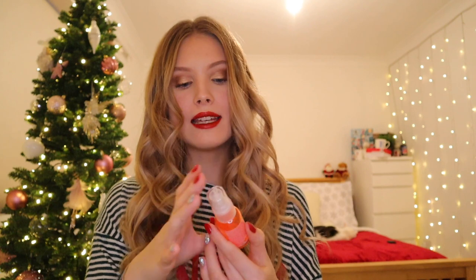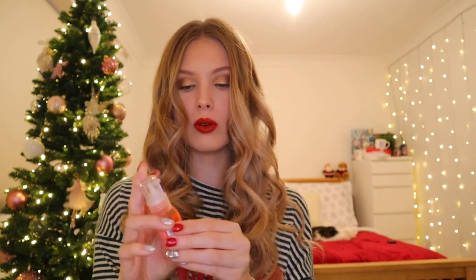The next thing that I do is take a little bit of oil. This is the Bumble and Bumble Hairdresser's Invisible Oil. I like to put it mainly through the ends. This just keeps it feeling really, really nice. Okay, so now my hair is curled. Basically, the whole of my base is done. Really pleased with that. So the next step is to go and get changed.